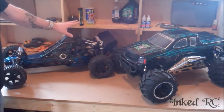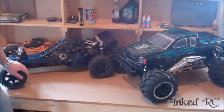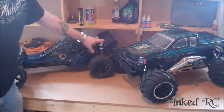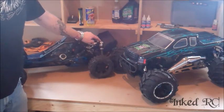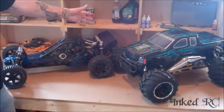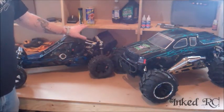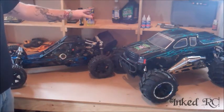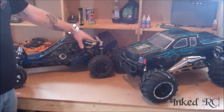to control in the air. Now, that's not necessarily a bad thing if you can weight these properly. The way I say weight these properly is if you have your shocks and your shock oil weighted properly. That's why you shock weight. If you have those weighted properly, you can have these things jump relatively well off the ramp. Depending on your ramp and where you jump, you can have these jump pretty good.